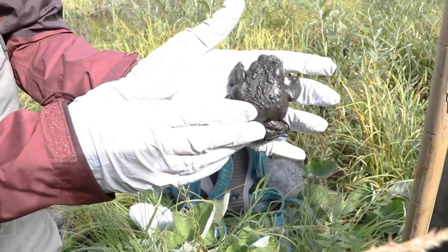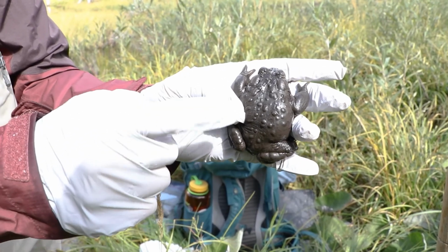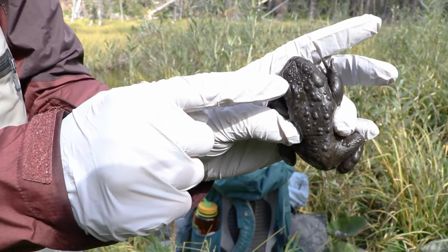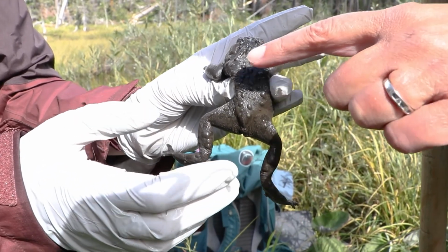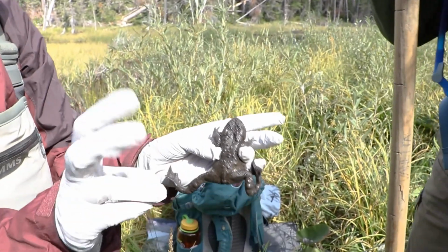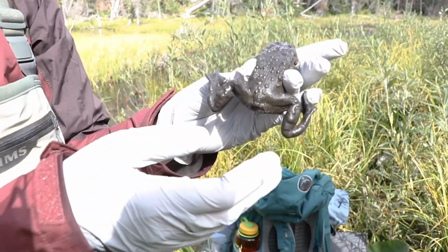I noticed there's like a little white stripe, and that is one of the indicators. Yeah, so this white stripe is one of the indicators of boreal toads. That's how we can tell this species from a lot of other toad species. And this guy, usually it's a lot more pronounced, but this guy's got a pretty light white stripe. It looks healthy, but now you could have Chytrid fungus. It could, and so how would we test for that?